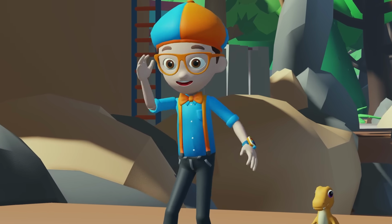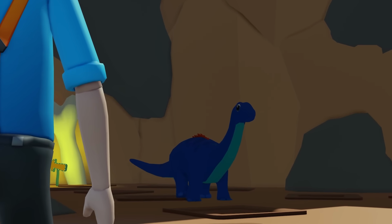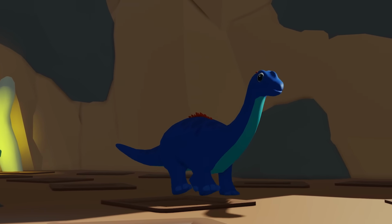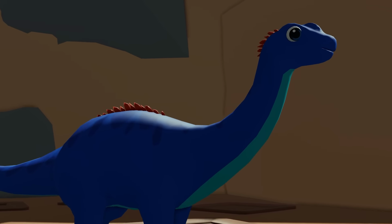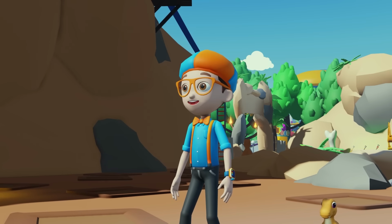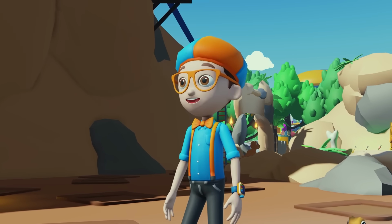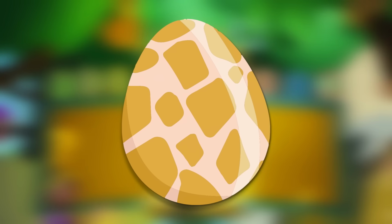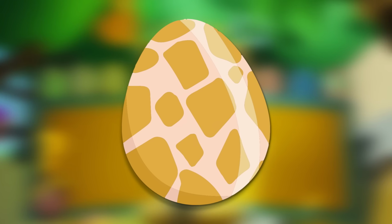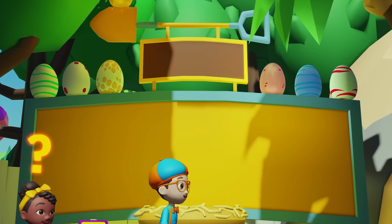Whoa! Look! Over there! It's a blue dinosaur! Yeah, a blue sauropod. A blue dinosaur matches a blue egg! Woo! Yeah! Aw, this is fun, but I think we have a little more to look for. Okay, the next egg is orange. Now we need to find an orange dinosaur.